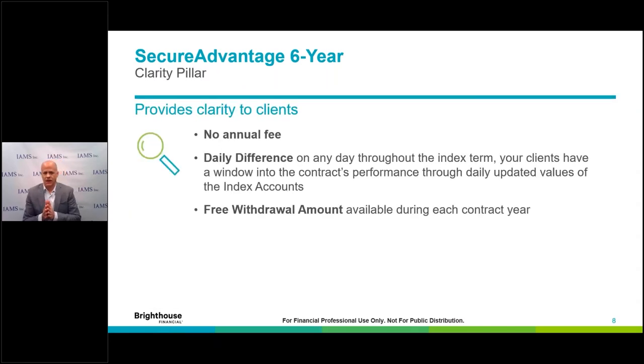Clarity. And this kind of talks a little bit about the 6 year strategy. On a 1 year strategy or two, or even this one, a 6 year strategy, we do know that, let's say 6 months into a 1 year strategy, if you were to call the company and get the values, you're going to get the values from the previous anniversary date.